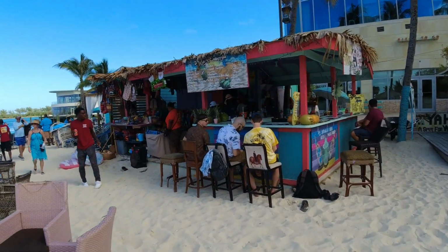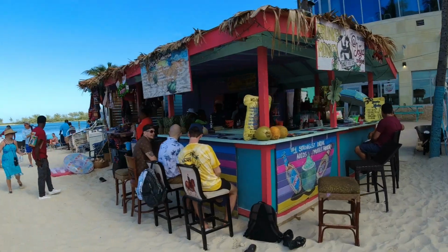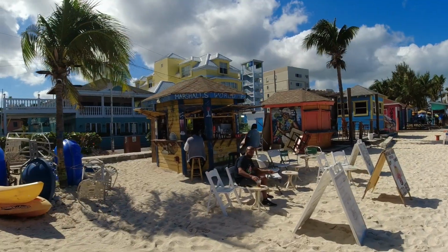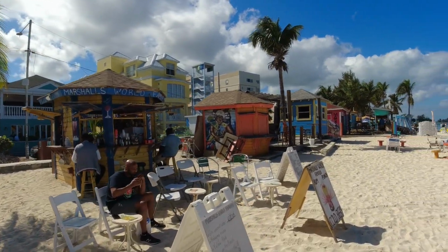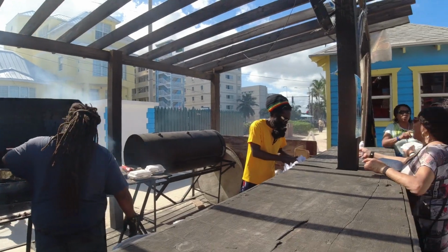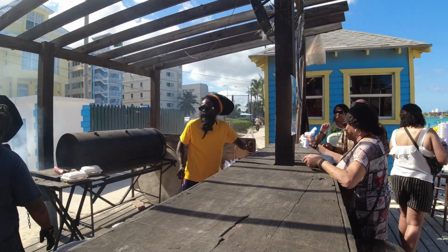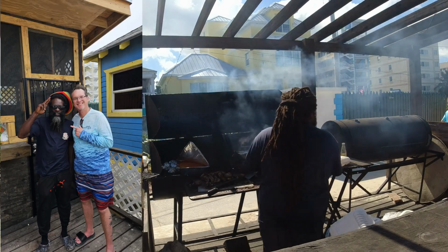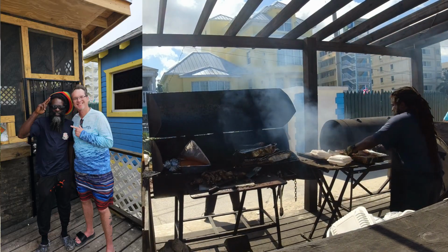Look at this bar in Junkanoo Beach. This is called Owen's Spot. But I don't know if you can see that smoke back there. But this is why I came here today. If you like jerk chicken, there is no better place in the Bahamas than these guys. I've gotten it many different times. Look at that mac and cheese back here.